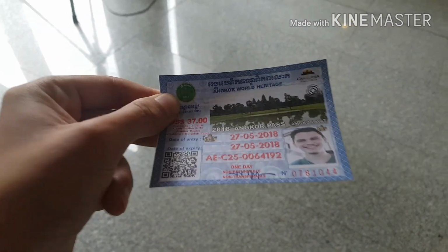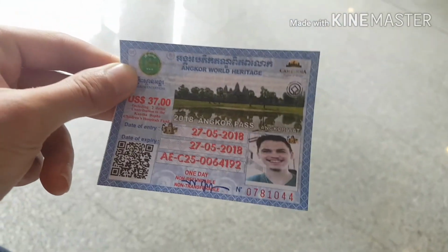So let's do this. When you buy a ticket, you get a photo on your ticket. I've never had a photo on a ticket anywhere at any attraction in the world. So that's awesome. Let's do it.